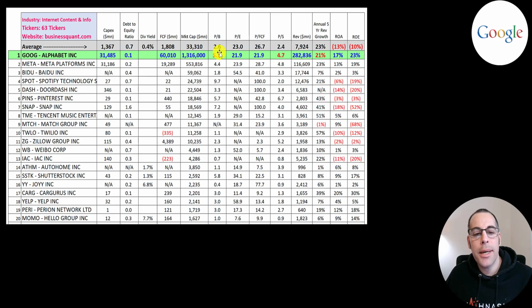Their price to book isn't so great. Their PE is a little better than average, but for the longest time they had a PE over 100. Now their PE looks pretty good. Their price to free cash flow is better than average. Price to sales is worse than average. They generate lots of revenue.